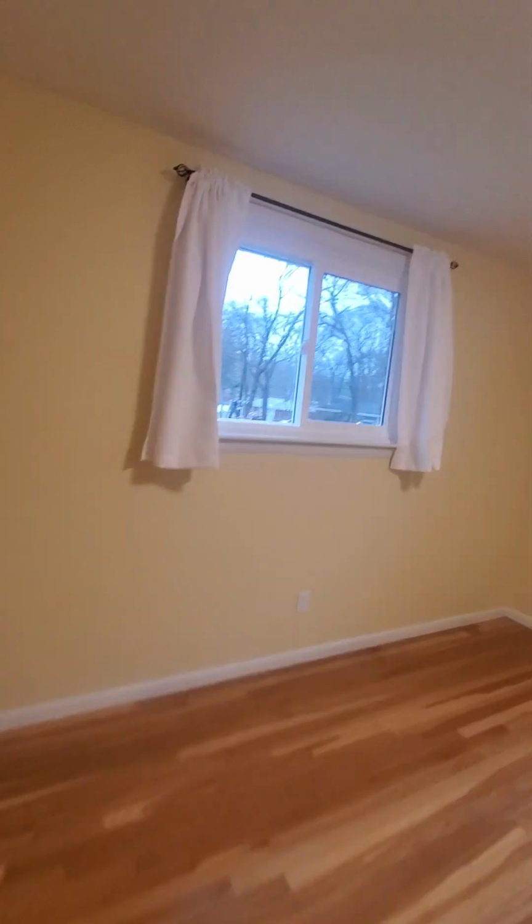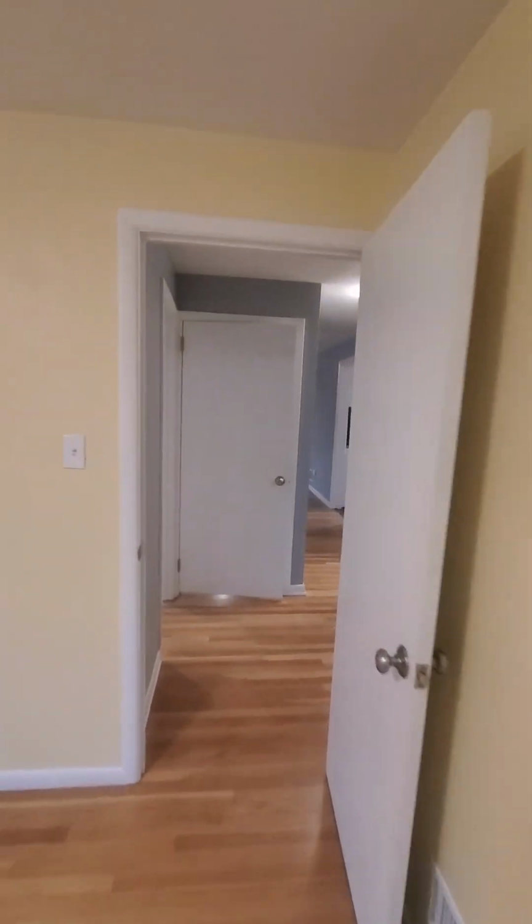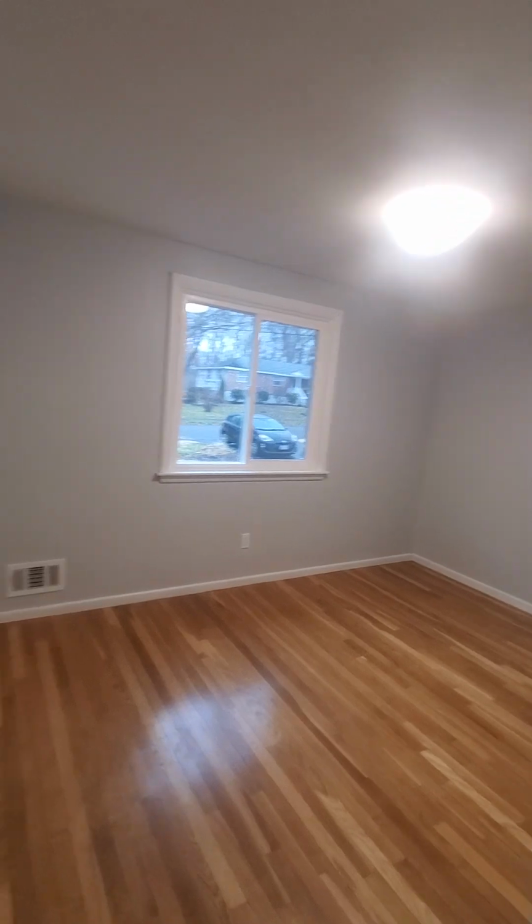Each room has a nice closet. They're all similar sizes and shapes. Again, nice bright light bulbs, so even on a dark day, everything presents very well and bright. Great, this is the fourth bedroom, and last step is the partially finished basement.